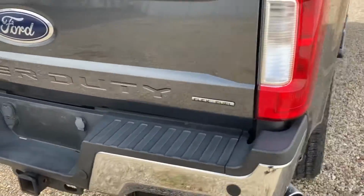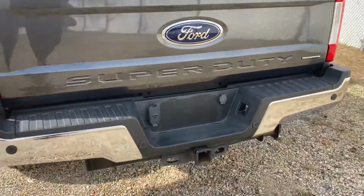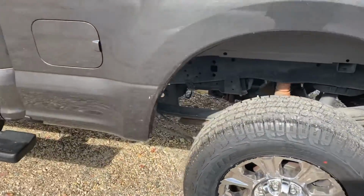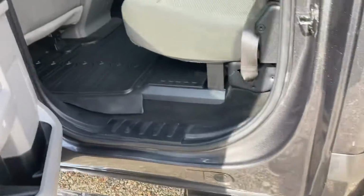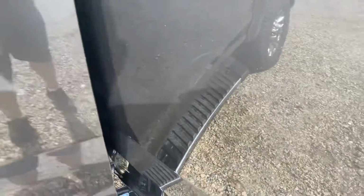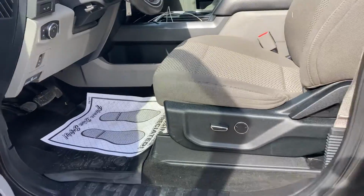Runs smooth, flex fuel. Has the rear view camera. Does have the tow package, rear bumper sensors. Running boards, back seat, rubber floor mats, power seat on the driver's side. It does have the center console.